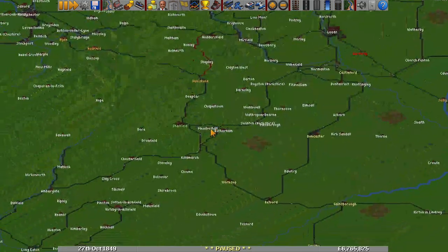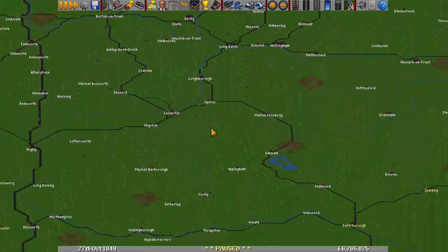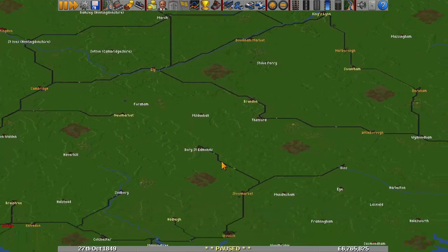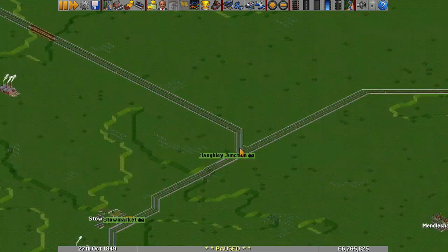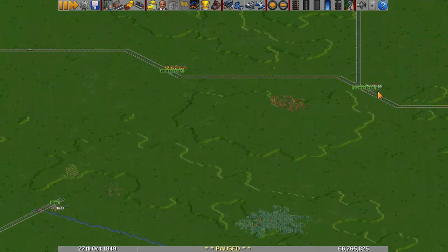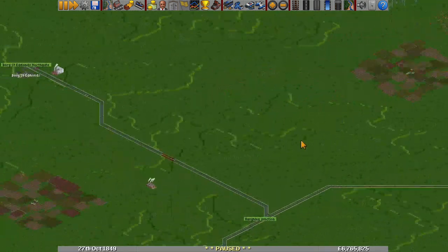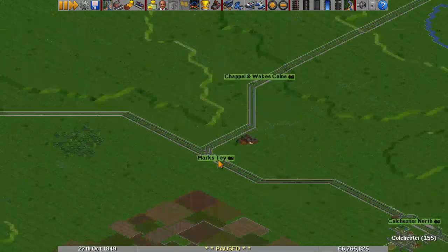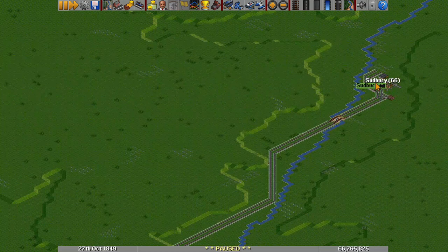I think we'll just head south first. Because the Eastern Union Railway has extended from Haughley Junction to Diss and Stanley Beach, Norwich. And the Colchester, Stour Valley and Sudbury Railway is open from Marks Tey to Sudbury.